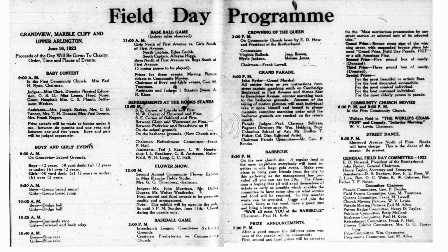From 1915 to 1925, the towns of Grandview, Marble Cliff, and Upper Arlington celebrated Field Day. This always took place around Flag Day in June. Here you see a program from 1923. I love it. Starts out with the baby contest, and then there's some sporting events, flower shows, barbecues, and it ends with a street dance at the end of the day. There was a parade that traveled from Grandview Avenue along 1st to Wyandotte and then 5th to Cambridge, ending at Miller Park in Upper Arlington.